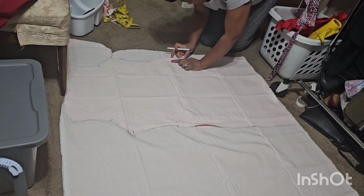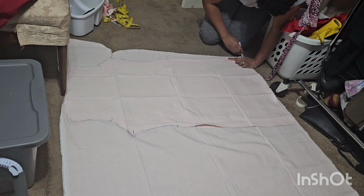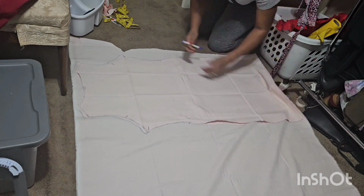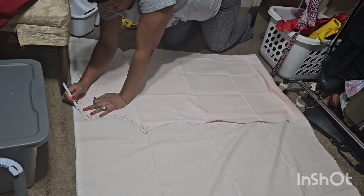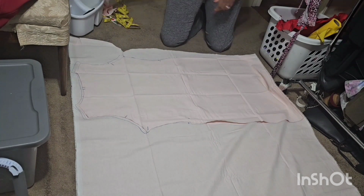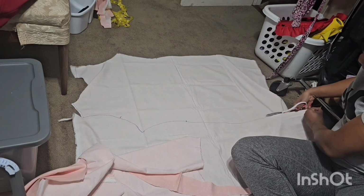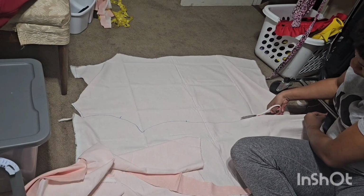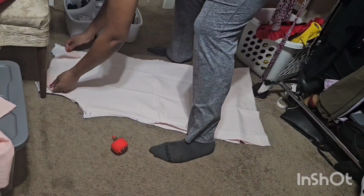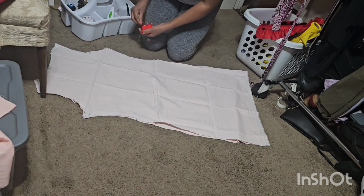And so now I am making an even bigger mistake by tracing what I've already traced. So it's going to be probably 2 sizes bigger than what I really wanted it to. But like I said, this is my first garment. So this is my practice rough draft. And I'm not expecting to be able to wear this out, honestly. But I am expecting to get a good idea for next time.